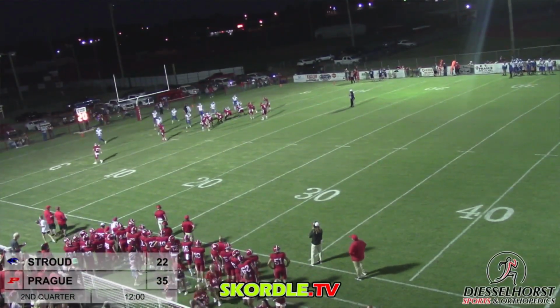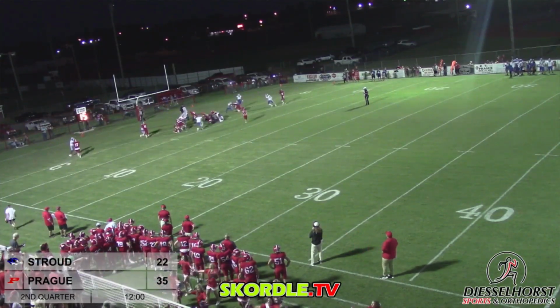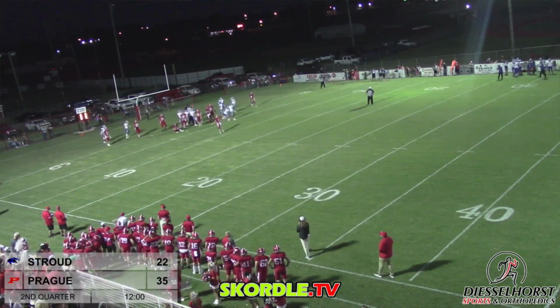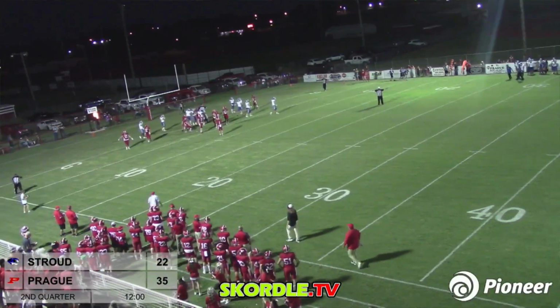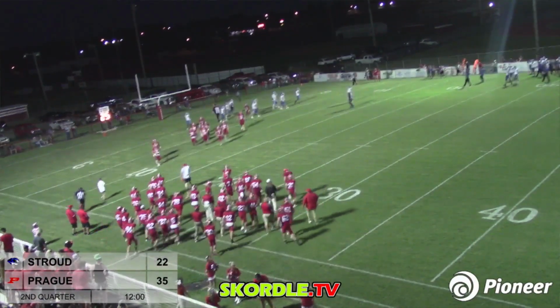And the Red Devils will go for two here as Davis is in the shotgun. He'll take the shotgun snap, hands it off to big Trevor McGinnis, who's cut down, and I don't think he got it. He did not get it. So the score, 35-22 with 3:46 left in the half, and we'll be back with the kickoff after this.